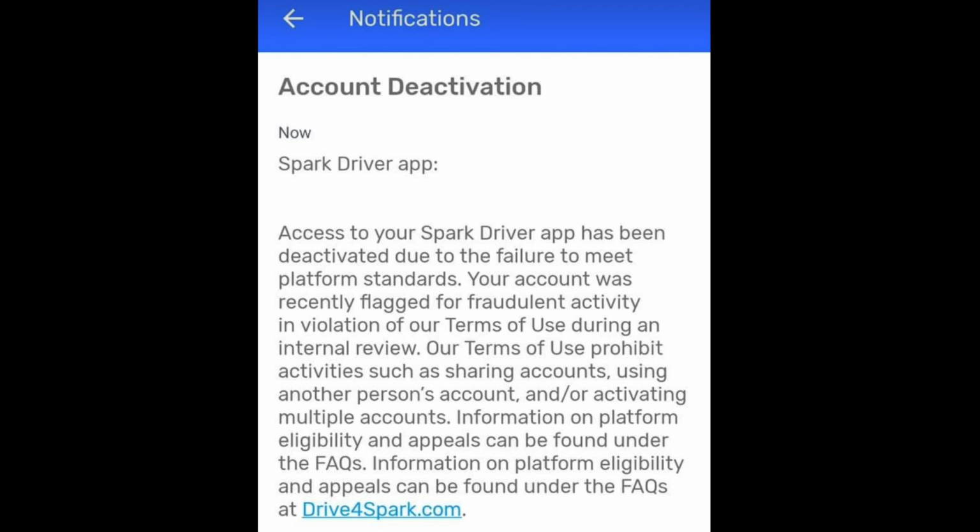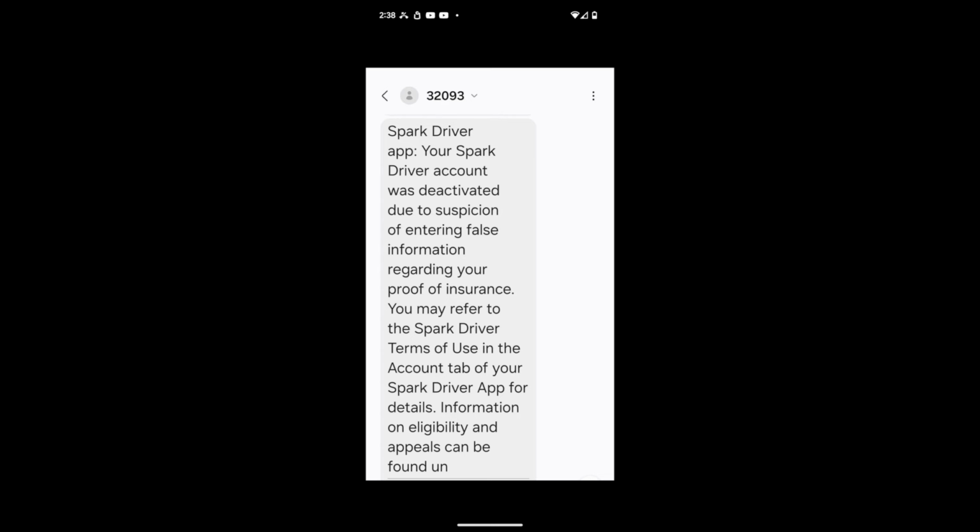Now, the messages that they're receiving about getting deactivated say basically similar things. The two messages that I've seen posted most often are, one, this failure to meet platform standards message, basically saying that they're suspecting them of fraudulent activity. A couple months back, I posted a video about possibly getting deactivated for not updating my insurance, and that's also another reason I'm seeing people getting messages about, that Walmart Spark is suspecting that the insurance information people are uploading is fraudulent in some way.